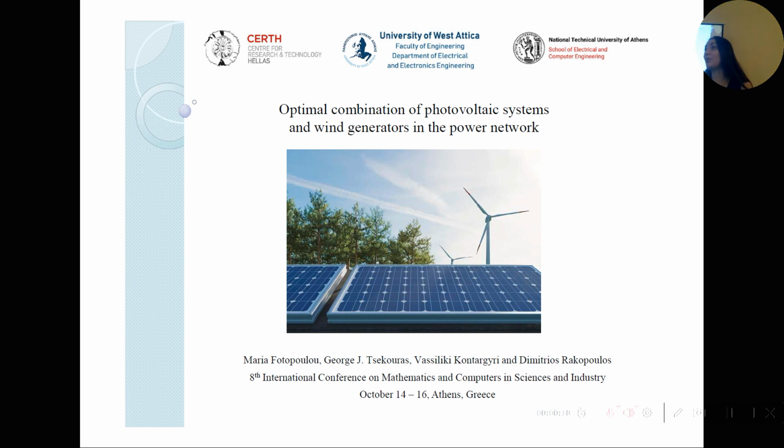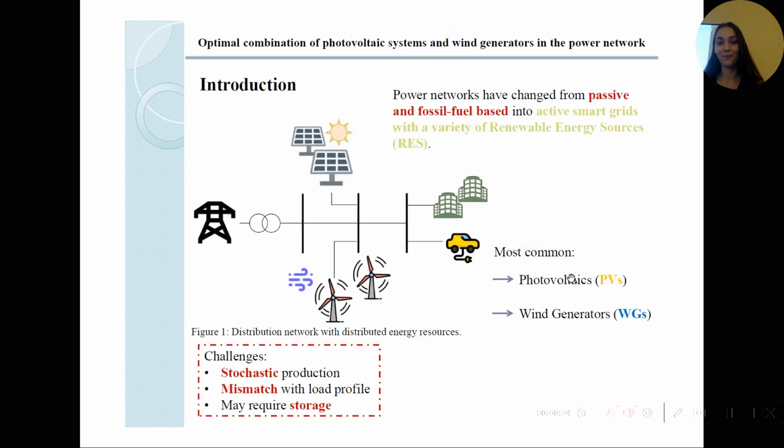So I'm here today to present a research that we have produced with the cooperation of the University of West Attica and the National Technical University of Athens. And the subject is the optimal combination of photovoltaic systems and wind generators in the power network.